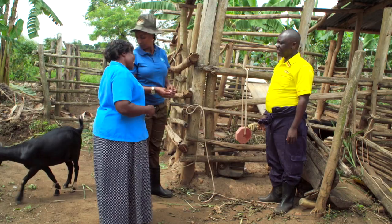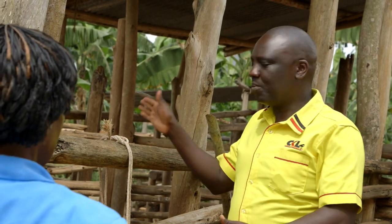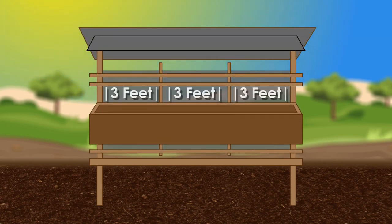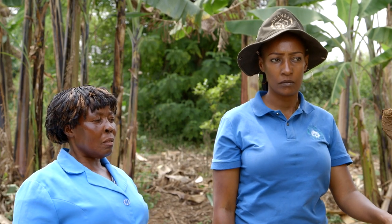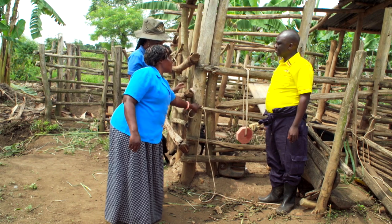I have an idea that each goat should have its own paddock, because what do they do? They fight each other. So what is the recommended spacing for each goat? It should also be about 1 meter, 3 feet. If you are really going to do zero grazing, that one is very encouraging. It's what I'm focusing on. You put those paddocks at 3 feet. That will be enough space for your goat to feed, and it will not be fighting with the others. And you even train them so that each goat knows its place where it is supposed to feed from.